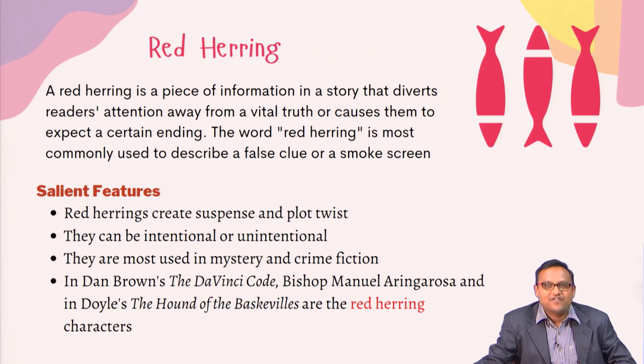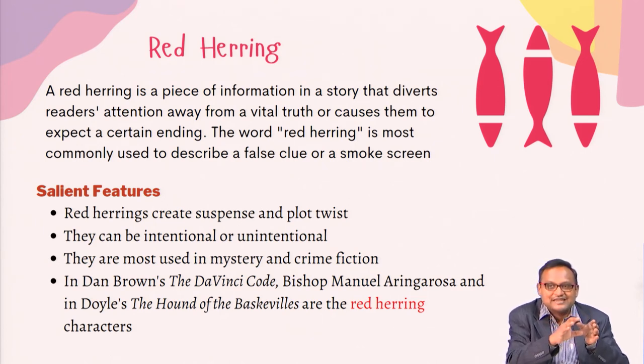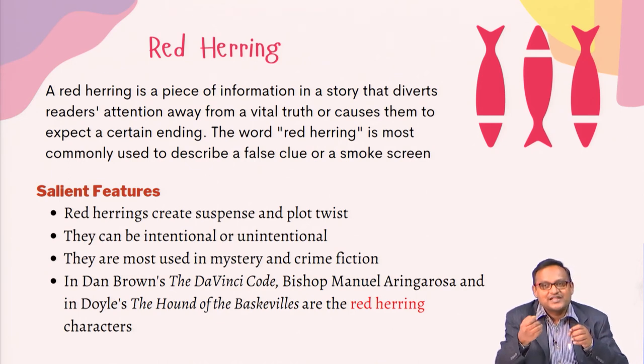A red herring is generally a false clue or a smoke screen. What do we mean by that? Think of a crime novel, a detective fiction. If the novel has 100 pages, for the first 80 pages it keeps giving us hints that character A is the culprit. He is the one who committed this murder, the thief who has stolen the Kohinoor diamond. Only in the last 10 pages do we realize that he is actually an innocent character, and we were misled. The real culprit is elsewhere.